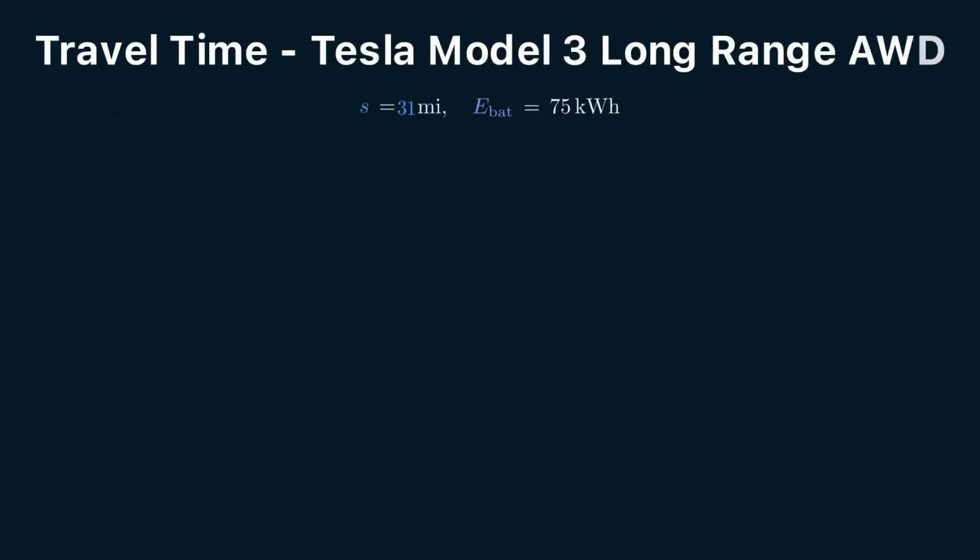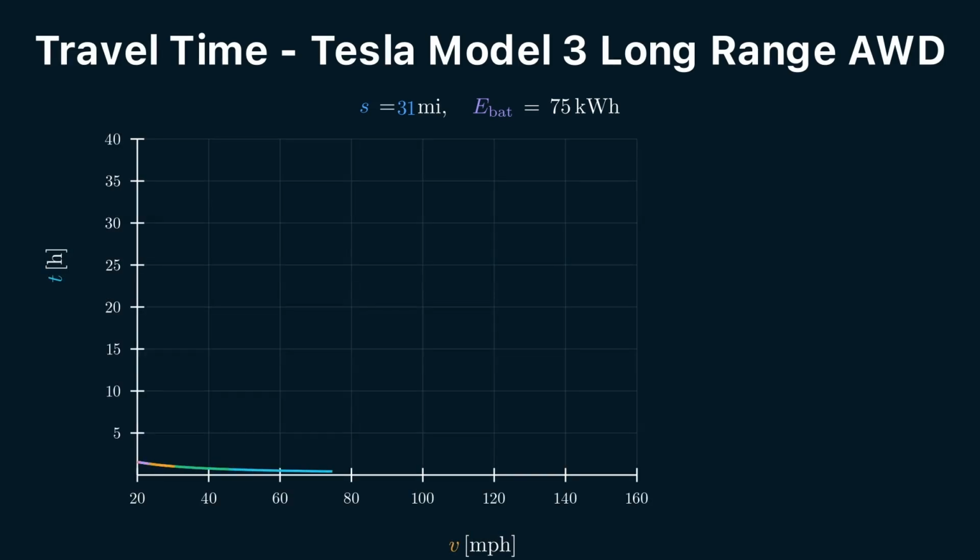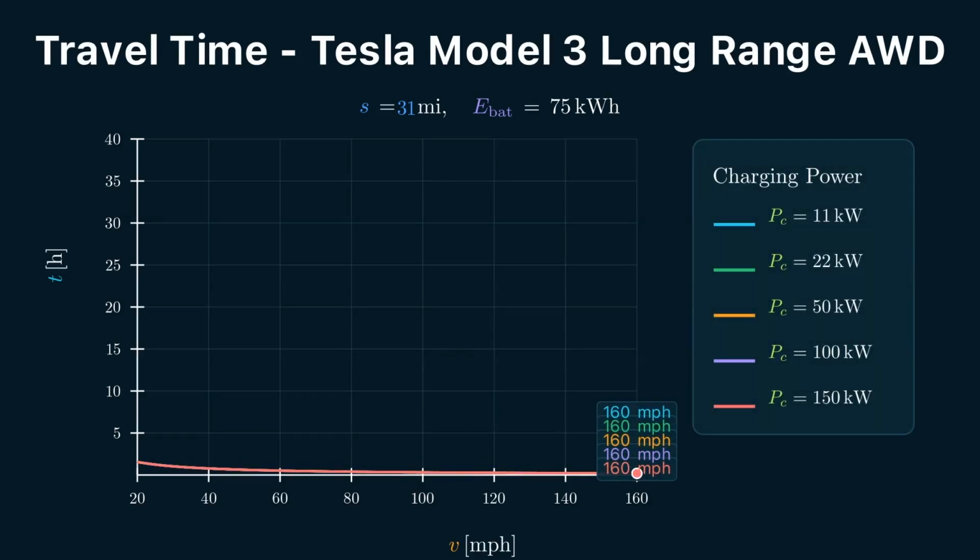We now want to plot the travel time as a function of velocity once more, using the Tesla Model 3 with a usable energy of 75 kilowatt-hours as an example. Here we have one curve for each average charging power from 11 to 150 kilowatts. For a distance of 30 miles, all curves are identical. The travel time decreases as velocity increases, and the ideal velocity is the maximum velocity because we do not have to recharge on such a short trip.